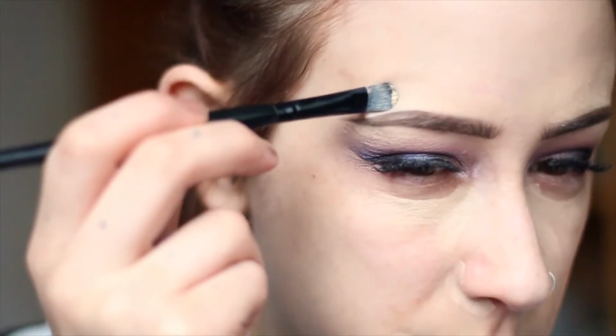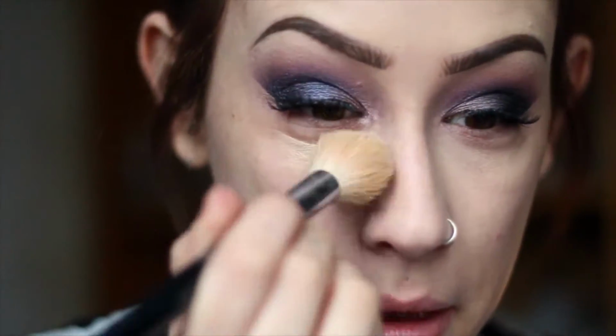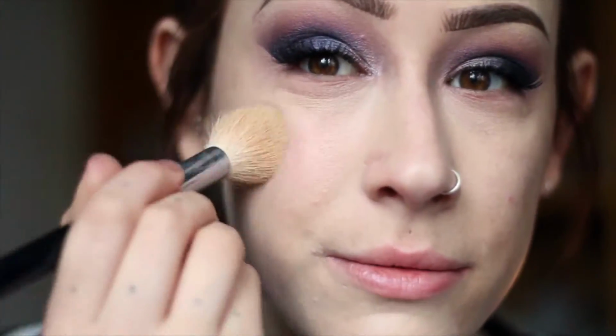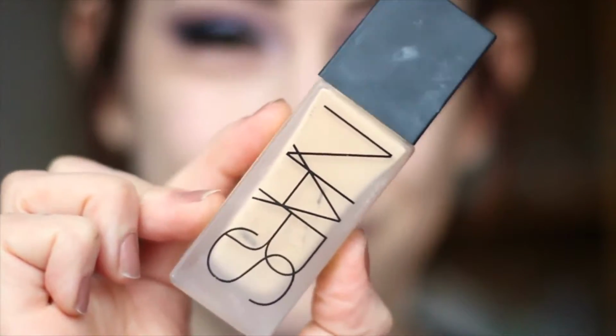But also, I like using this to sculpt out my brows. As I said before in my previous videos, I am lazy with my brows, so I tend to do them first and then go on to the rest of my makeup as well. But I use this stuff just to kind of sculpt them out and give it a bit of a good preparation for my foundation.